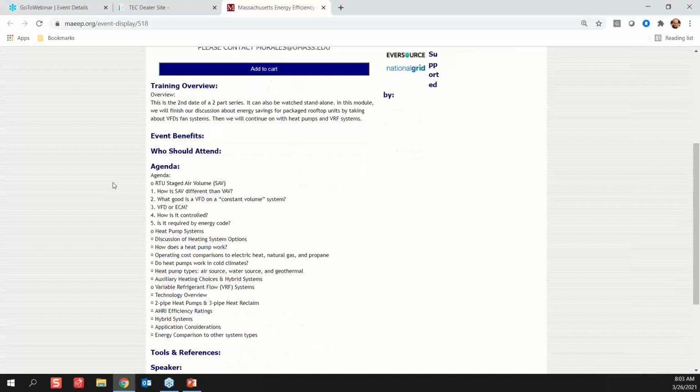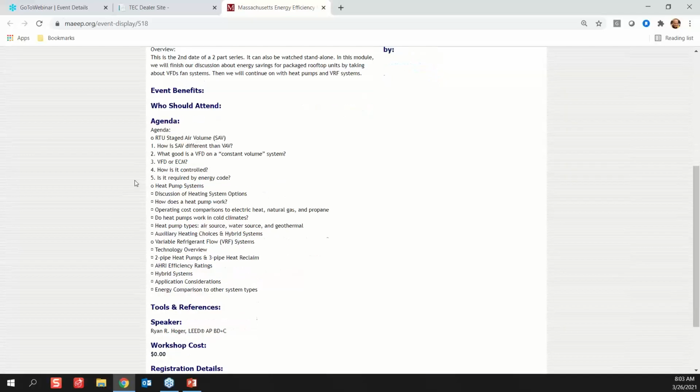Right, so for part 1, if you didn't know, we covered all kinds of basics on energy. We covered rooftop efficiency. We covered programmable thermostats. We covered economizers, stuff like that. Now we're picking up with this part, starting off with staged air volume systems for packaged rooftops, and even split systems that would apply as well. Then we're going to move into heat pumps. That's a very common topic now. And then we'll go into variable refrigerant flow systems. That'll be kind of our layout here for this morning.